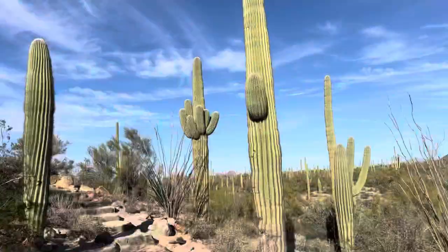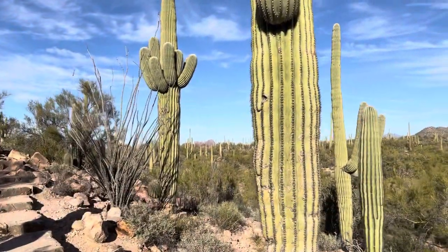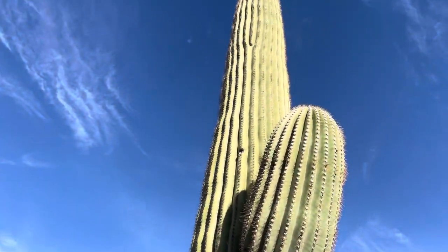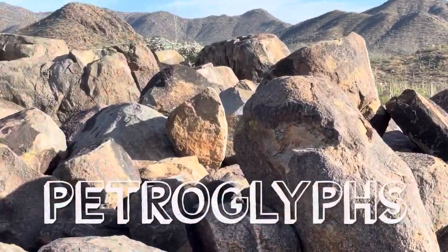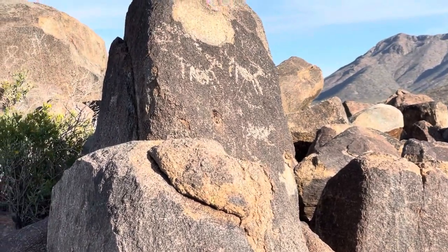Another must-see place to explore while you're near Tucson, Arizona is Signal Hill. This place is gorgeous. Our friend Janice took a detour here, and we were so happy that we got to see it. And I want to go back, view the petroglyphs, learn the history, hike the trails, bring your camera.